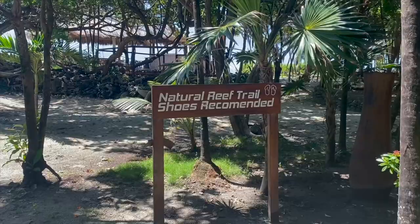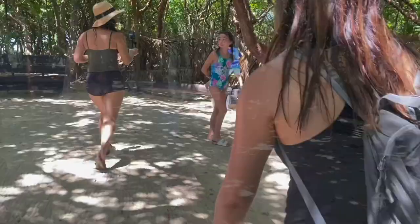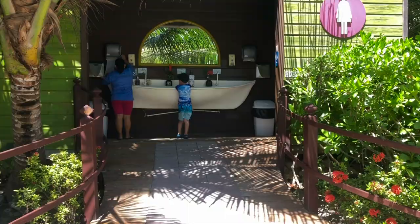Just around the corner, you can find the entrance of the natural reef trail that is easy for kids and takes you to some incredible views of the ocean. Right along that path, you will also find some massage beds and also some changing rooms and restrooms.